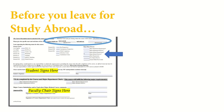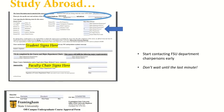Secondly, this form should also be signed by the chair of your academic major department if that person is different from the first signer. Understandably, it may take a while to get the necessary faculty members here at Framingham State to get the signatures that you need. And so you really should start working on this early. Don't wait till the last minute to be in touch with those faculty members and get all the signatures squared away before you leave campus for your study abroad experience.